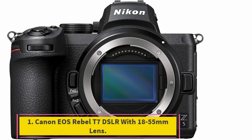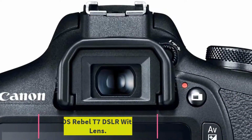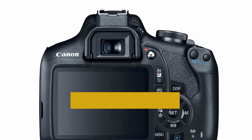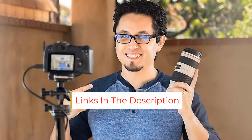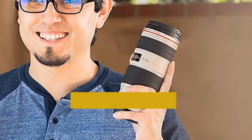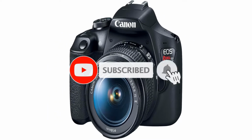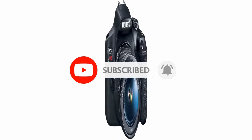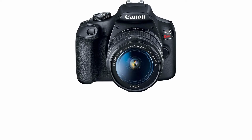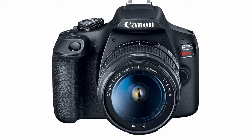Starting at number 1. Canon EOS Rebel T7 DSLR with 18 to 55mm lens. Amateur photographers looking for an affordable DSLR camera that offers decent still image resolution. Canon's compact and lightweight Rebel T7 is a textbook example of why it can still make sense to buy a single-lens reflex camera when there are so many superb mirrorless camera alternatives out there. This classic DSLR design is a slight evolution from the older, venerable, and now discontinued Rebel T6.